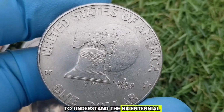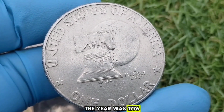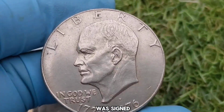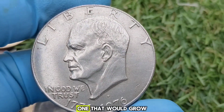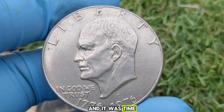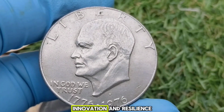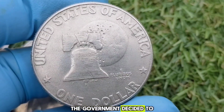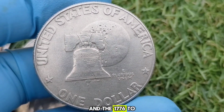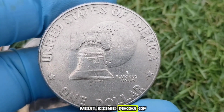To understand the Bicentennial $1 coin, we need to take a step back in time. The year was 1776, a pivotal moment in American history. The Declaration of Independence was signed, signaling the birth of a nation, one that would grow to become a global powerhouse. Fast forward 200 years, and it was time for the United States to celebrate its bicentennial, two centuries of freedom, innovation, and resilience. The government decided to mark this monumental event by producing a set of commemorative coins, and the 1776 to 1976 Bicentennial $1 coin was one of the most iconic pieces of that collection.